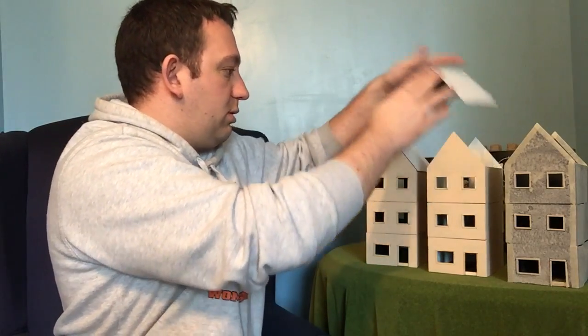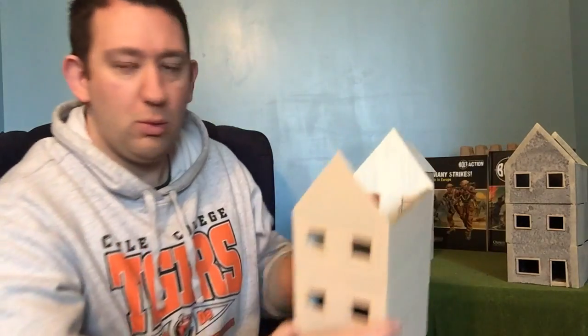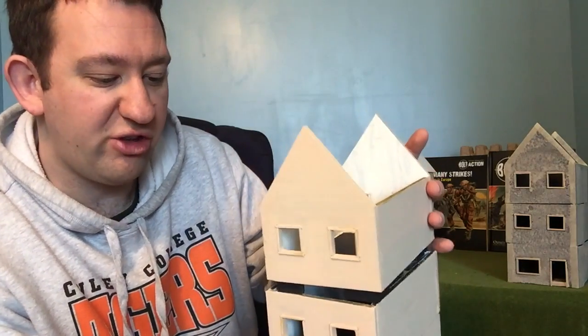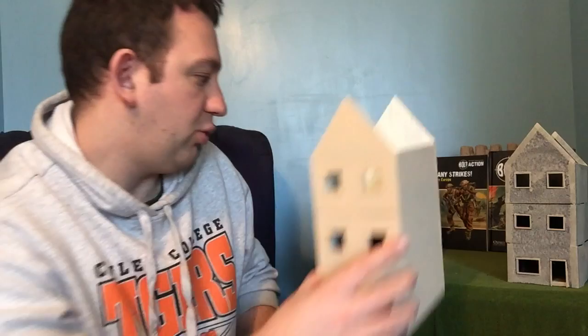I have one more building other than these 3, which I need to put in the window frames and the door frames. I'm now at this stage. One of these, not this one, this one I have painted all the interior walls on each level. So the next job for this is to cut out a bit of card, score in the lines for the floorboards, paint that brown, and glue them into each floor.